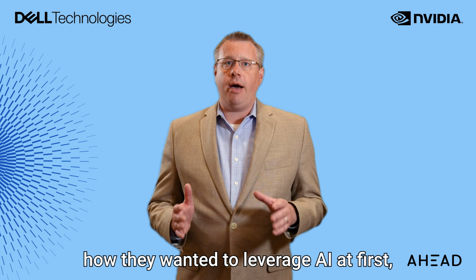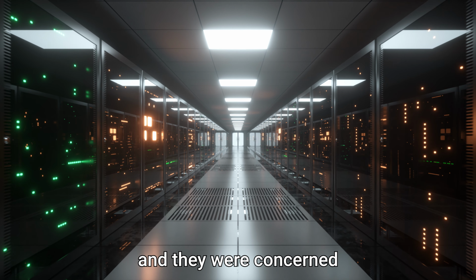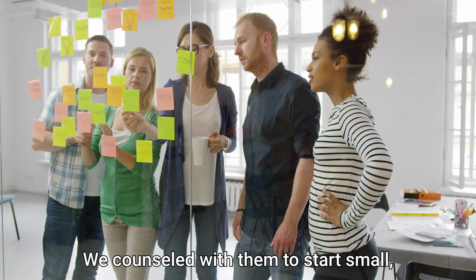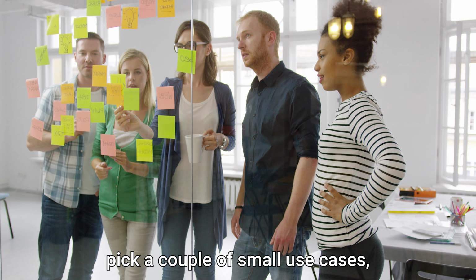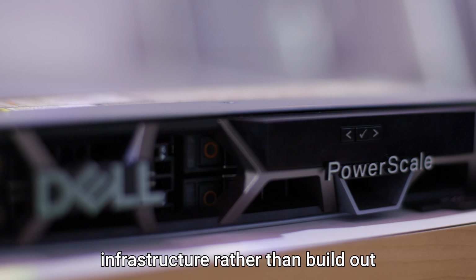They weren't exactly sure how they wanted to leverage AI at first, and they weren't sure what data sets they had to move about, and they were concerned about having to buy a ton of infrastructure to get started. We counseled with them to start small, pick a couple of small use cases, and move forward with those, leveraging their existing PowerScale infrastructure rather than build out a brand new data lake.